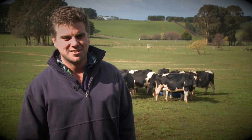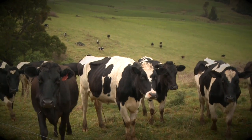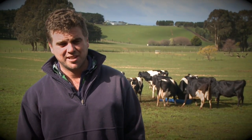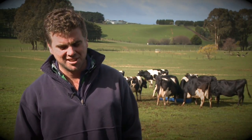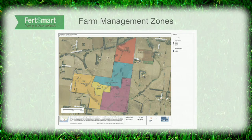My name's Phil Stammers, dairy farmer at Nearham North on 100 hectares. The Fertsmart process was basically applying to be part of the course. Then a facilitator came out and helped us organise the farm into sort of 3 different zones. Then we took soil samples from each of those 3 different areas. Then basically we did 2 workshops that were spread over a couple of weeks.